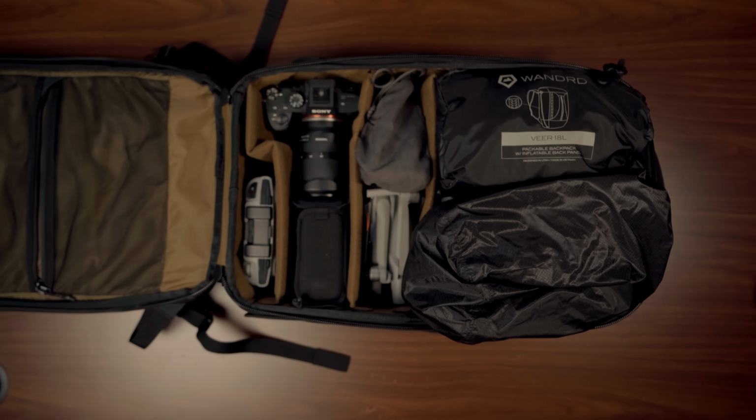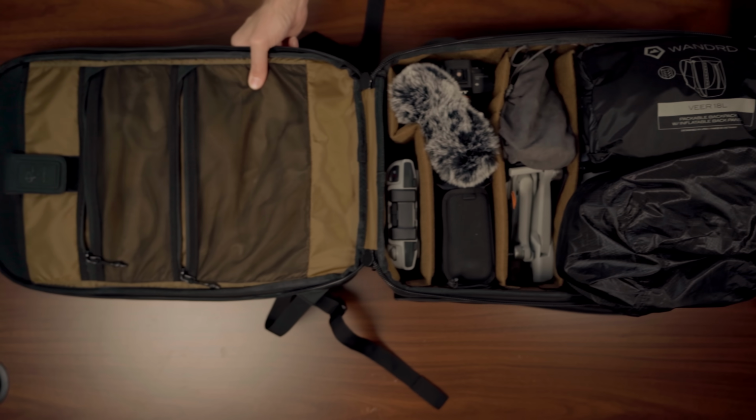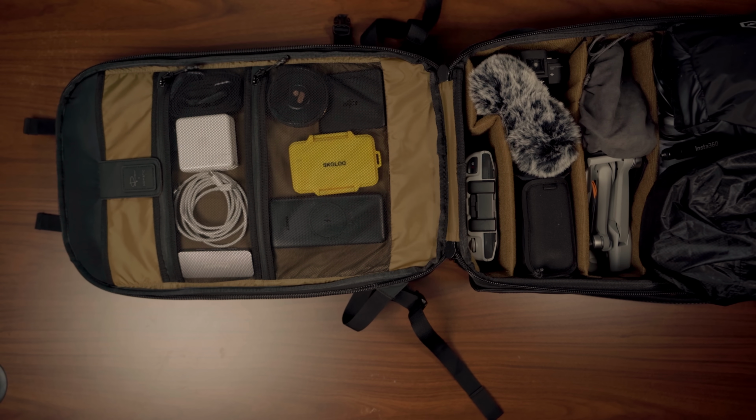I position the camera body right by this external pocket, which allows for quick access in case I need to grab a shot. On the lid side, cables and small items go into the zippered pockets, and the laptop slides into the dedicated laptop sleeve. This is also a good place for any documents that we need to keep flat and crispy. All electronics and tech, save the ones that I want to grab on the plane, go in here.